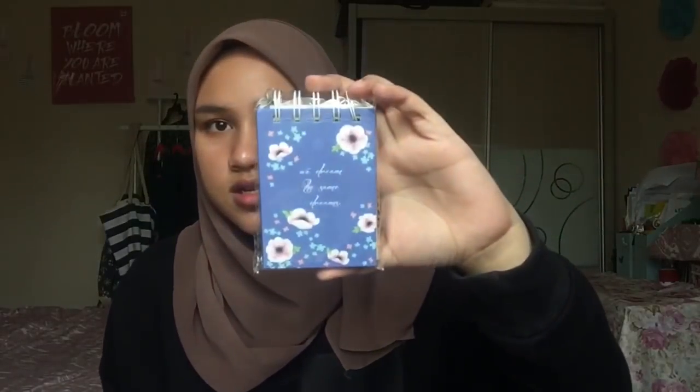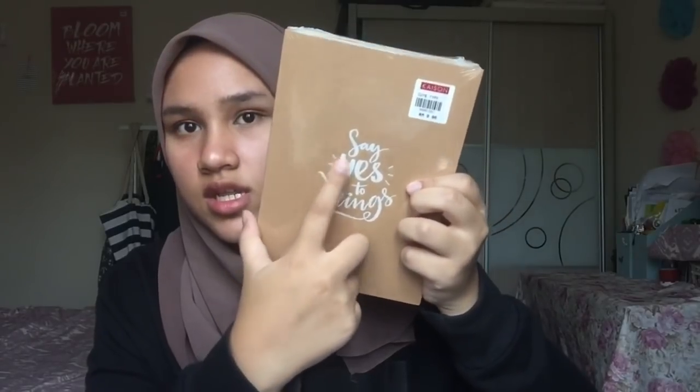Next thing I got is a pencil pouch. Susah gila nak buka. Okay, so this is what it looks like. It's pretty big. This little notebook. But the really last thing I got from Kaisuan is another notebook, which is really really thick. It says say yes to things. Well, that's all from Kaisuan.